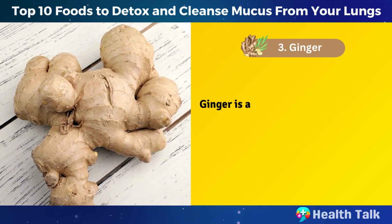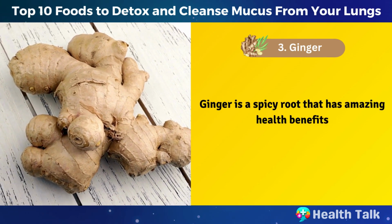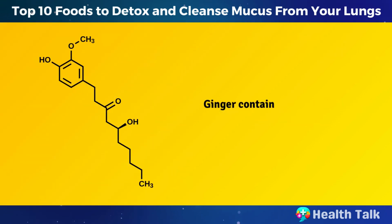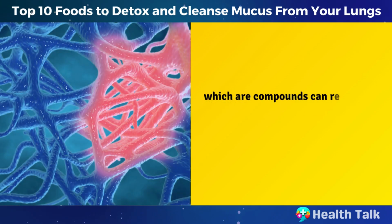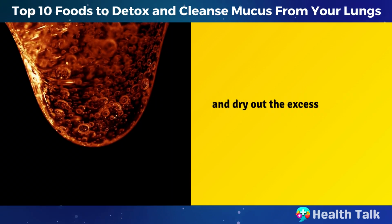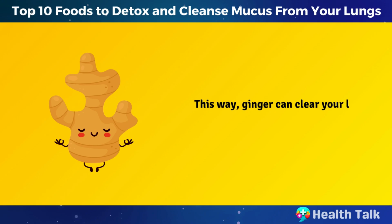Number 3. Ginger. Ginger is a spicy root that has amazing health benefits, especially for your respiratory system. Ginger contains compounds called gingerols and shogaols, which can reduce the swelling and inflammation in your lungs and dry out the excess mucus and stimulate its removal. This way, ginger can clear your lungs and make you breathe easier.